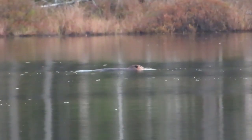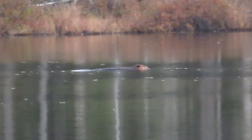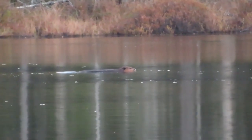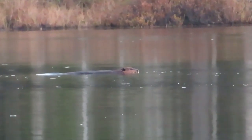So this camera goes out to about 600mm, 40 times zoom from 28 to 600mm, but then you can go to digital. This is the max optical. I tried using manual focus, it didn't help much. This is going into digital zoom.